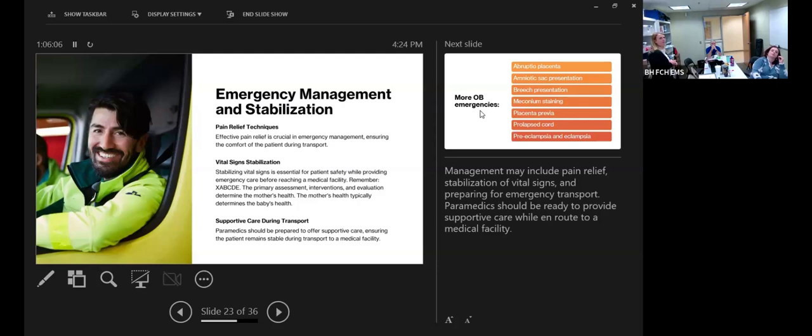Stabilization and management, pain relief techniques: knowing what things you have on board that you can use and what things are not compatible with pregnancy.